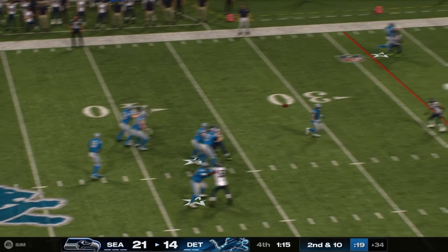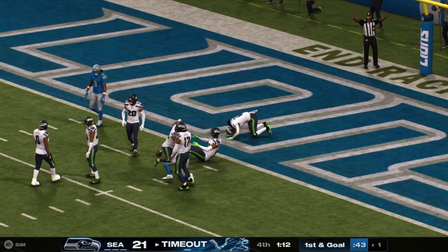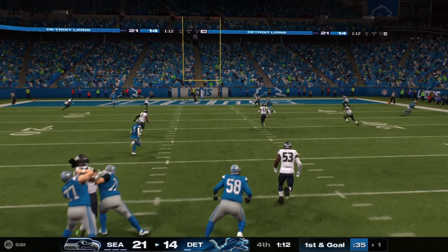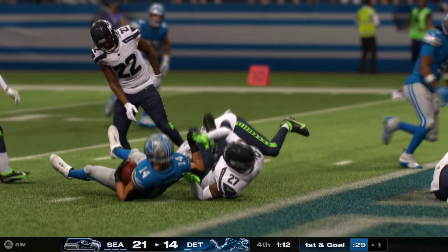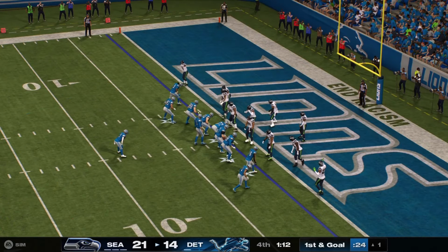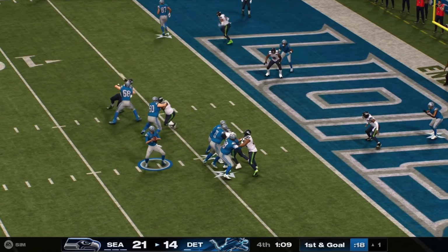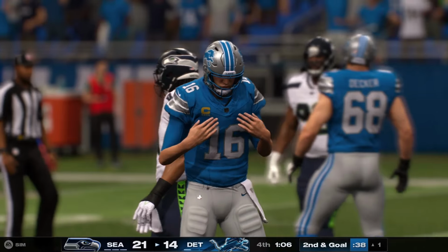Throwing on 2nd down, Goff. He's got it about the 8. And he's very close to a touchdown. They mark him just shy of the goal line. Now, 1st and goal. Goff. And this throw out of the back of the end zone.